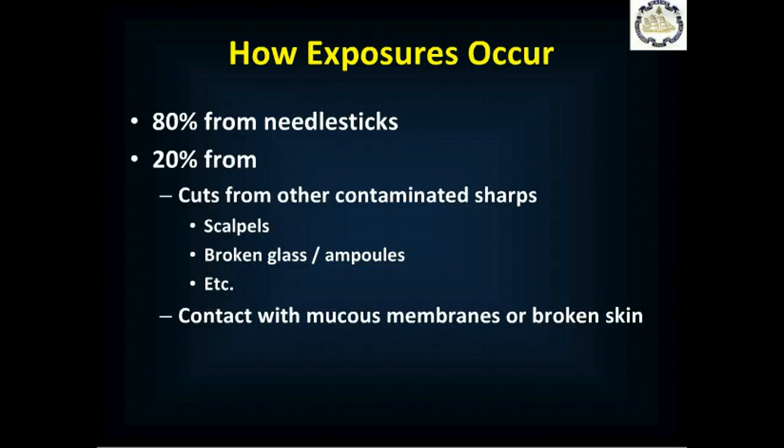As mentioned, 80% of bloodborne pathogen exposures in the U.S. and healthcare occur from needle sticks. The other 20% come from 2 sources, either cuts from other contaminated sharp items or contact with mucous membranes or broken skin. And that's contact with a potentially infectious material.